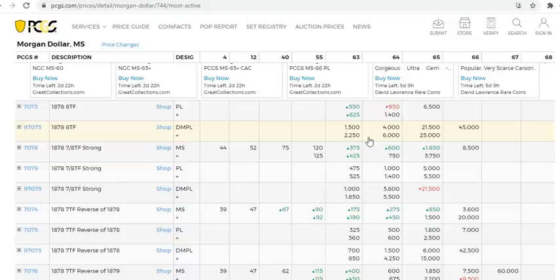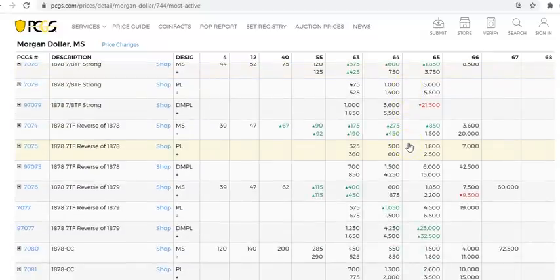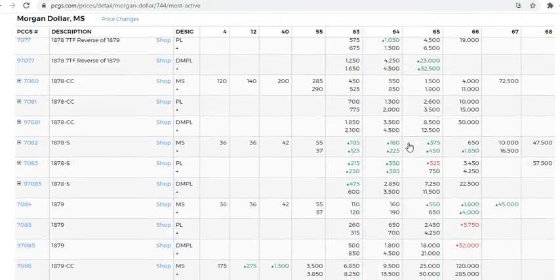Now, where the rubber meets the road when it comes to grading common dated Morgan dollars, the line that once you go across it, everything just gets expensive, is mid-state 66. So mid-state 66 coins have enjoyed really healthy prices over the years, because the populations are a lot lower. But once you fall underneath 66, and you go to 65, that's where a lot more coins exist in that particular grade. And then you get older, and there's even more still.